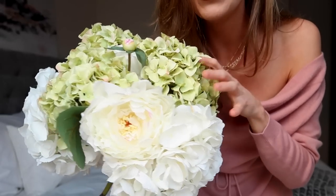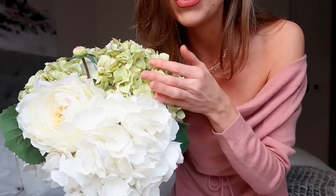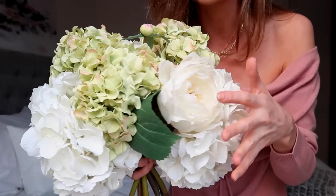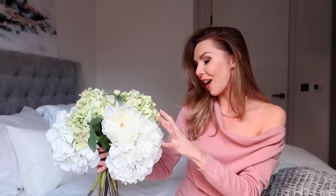So these are from a brand called Amarathyme Blooms. I'll leave it down below. I found them on Instagram and I just fell absolutely in love with their designs. How beautiful are these? How real do they look? And actually, I really enjoy this green to break up the white. It just makes it look really real. Oh, I'm so happy with them. They have turned out perfectly. It's better than I could ever have imagined.